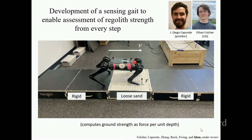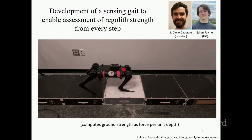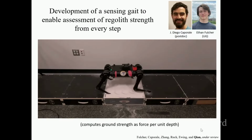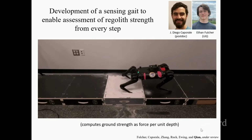The first thing we did was develop a sensing gait for the robot to walk while still maintaining the sensing accuracy. We started with relatively slow and static gaits. This is work led by my postdoc Diego and my other amazing undergrad, Ethan. They started by looking at a gait where the robot always supports its body using 3 legs and moves 1 leg at a time. This is the most similar we can get to the static field test stand where we mount the leg, because this prevents a lot of inertia and prevents body pitch, roll, and yaw. So we can relate the force responses and identify the segment that relates to our force measurement.